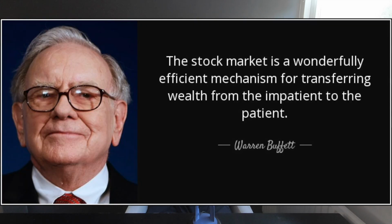The following weeks will probably be a really intense rollercoaster, so make sure to keep around some cash to step in when the company is on sale. Remember, as Warren Buffett said, the stock market is a wonderfully efficient mechanism for transferring wealth from the impatient to the patient. I'm not a financial advisor, so do your own research.